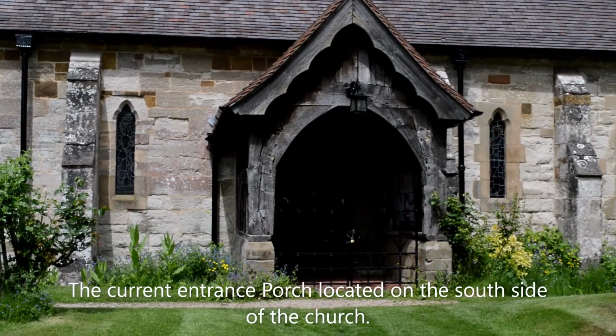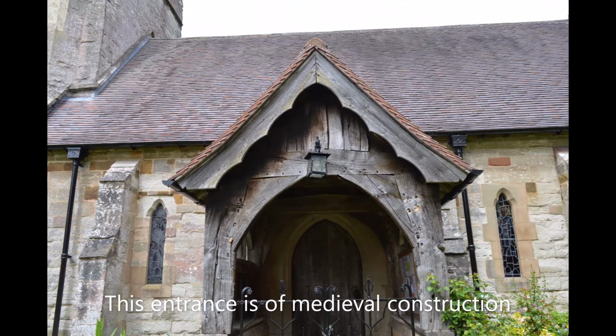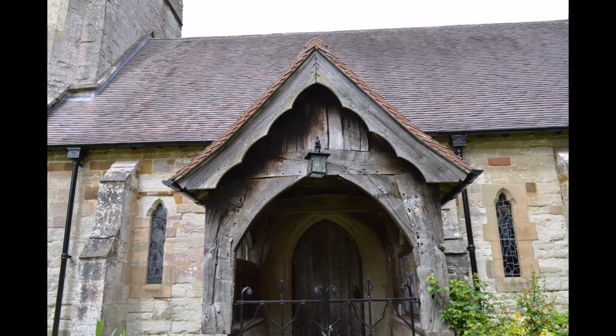Today, the entrance to St Giles is through the south door, which is probably medieval. This is open to the public on Wednesday and Sunday mornings.